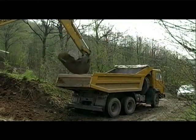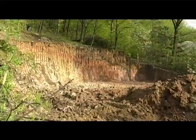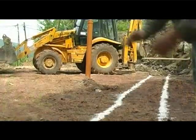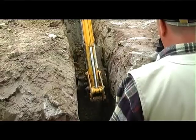Construction starts with excavation work. First, the topsoil layer is removed, then the excavation of the basement is carried out. Following this, the layout of the building is pegged out, then the foundations are dug out, which may be continuous, cylinder or plate foundations.